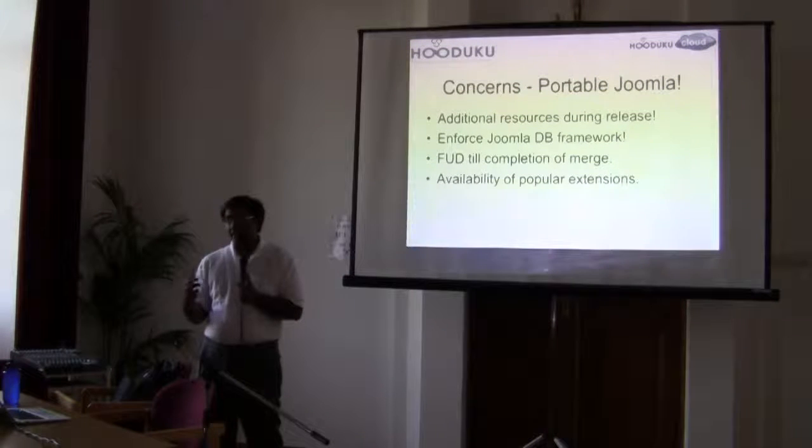With all this coming in, there is fear, uncertainty, and doubt: until what time do we support Joomla on multi-DB? I think the effort that we all have put in should be continued for the life of Joomla. At the same time, if it becomes part of the core, there is every reason that it would be continued. As of today, I can pretty confidently say that it's going to be part of the core because I've seen it happening. And I think very soon we will have Joomla on multiple databases.